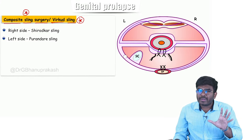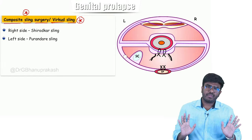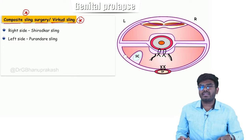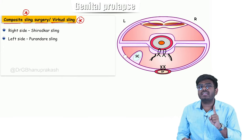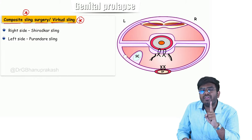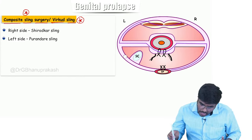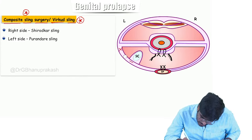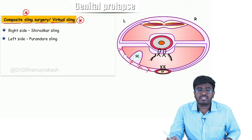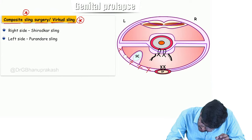Now what is happening in this composite sling? See, we know sir, anterior sling surgeries are very easy, there are no complications, but the success rate is little low. But posterior sling surgeries have a very good success rate, but complications are there. So what I'm going to do, on the left side, I'm not going to put the posterior sling. What I'm doing, see here, please concentrate guys. I'm going to put the Shirodkar sling only on the right side.